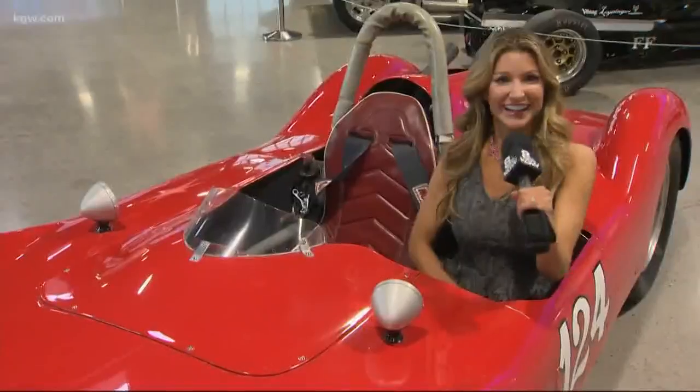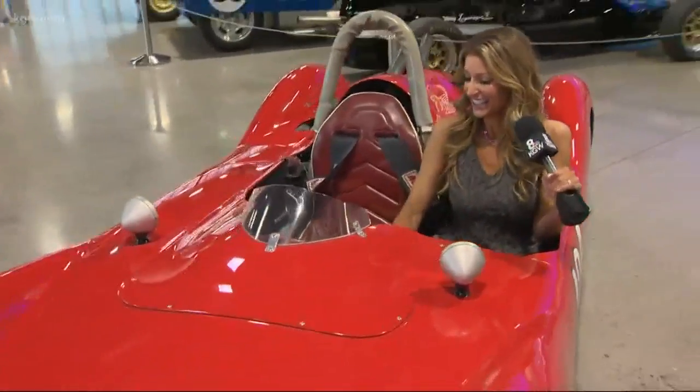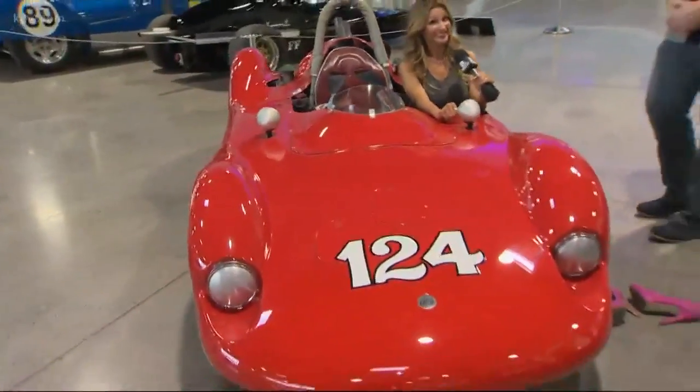Back to you. You'd fit in here. I know. I would. I'd love to drive that thing. Both of them, really. Till March, we can get down and see it at the World of Speed. Thank you, Mackenzie.